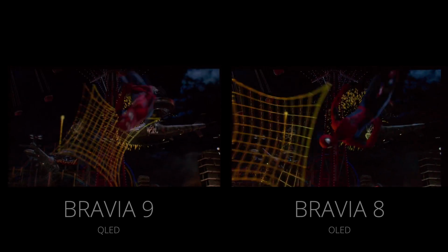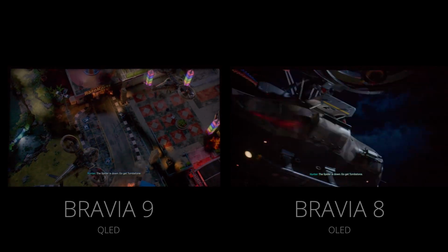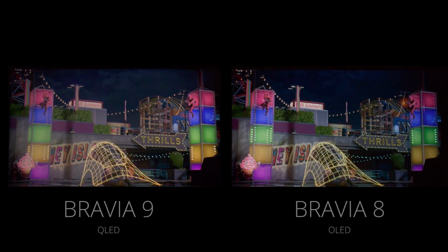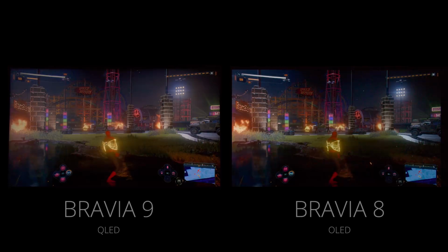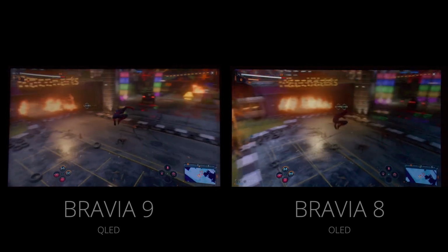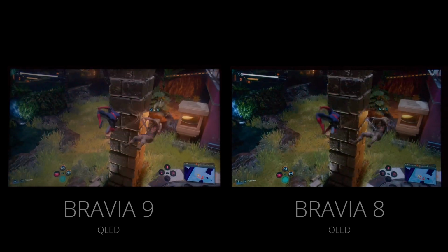I can understand that you guys want to avoid the whole burn-in issue. So OLED, you're dealing with something that could happen on a rare basis. LCD TVs, you're dealing with something that happens on a daily basis. Even though you have a good game mode, you're still going to run into these issues with flash lighting and not being able to see light sources be lit up as properly as they are supposed to be lit up. That's going to be an issue on the Bravia 9. On the Bravia 8, no issue at all because it's an OLED-based TV.